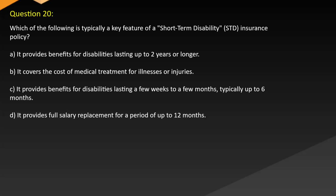Question 20. Which of the following is typically a key feature of a short-term disability (STD) insurance policy? A. It provides benefits for disabilities lasting up to 2 years or longer. B. It covers the cost of medical treatment for illnesses or injuries. C. It provides benefits for disabilities lasting a few weeks to a few months, typically up to 6 months. D. It provides full salary replacement for a period of up to 12 months.